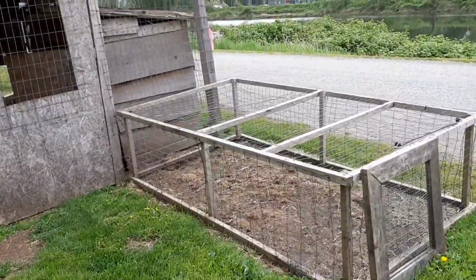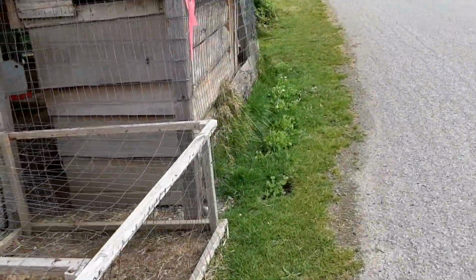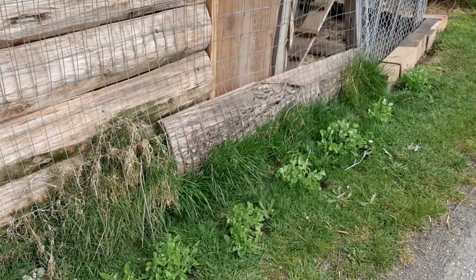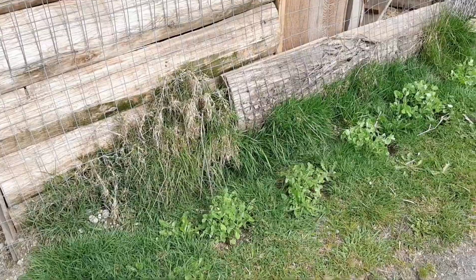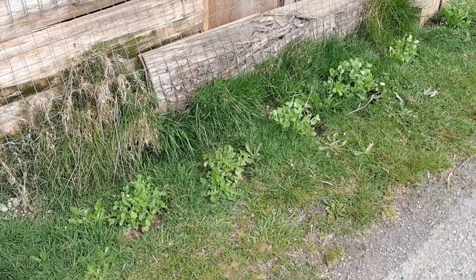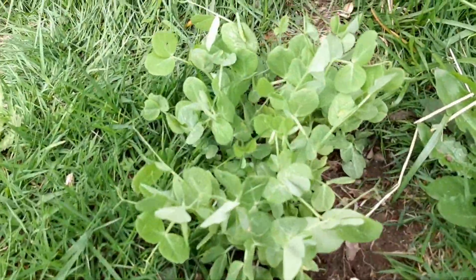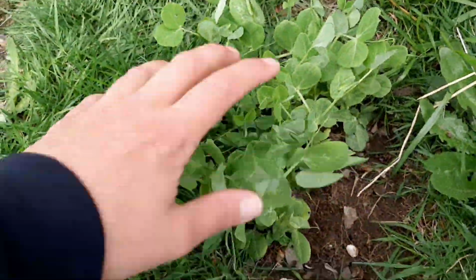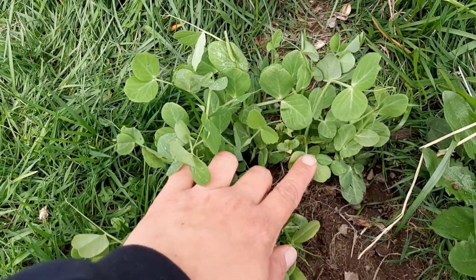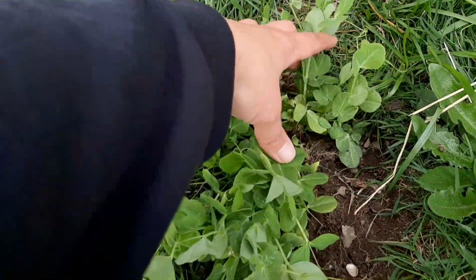So up around the corner here in front of the chicken coop along the road, we decided that we were going to do a wall of sunflowers and peas. Now the mistake that we made was planting them both at the same time, because as you can see the peas came up very quickly and they kind of crowded out the sunflowers. But again, the ones that did come up were eaten and the peas were not touched.